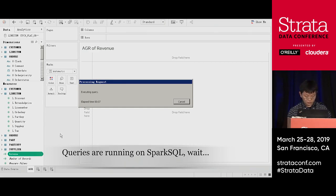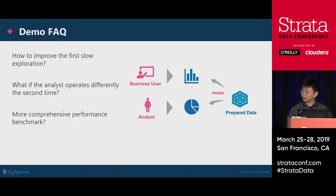How do I go to the next page, actually? This one? Okay. Yes, any questions?